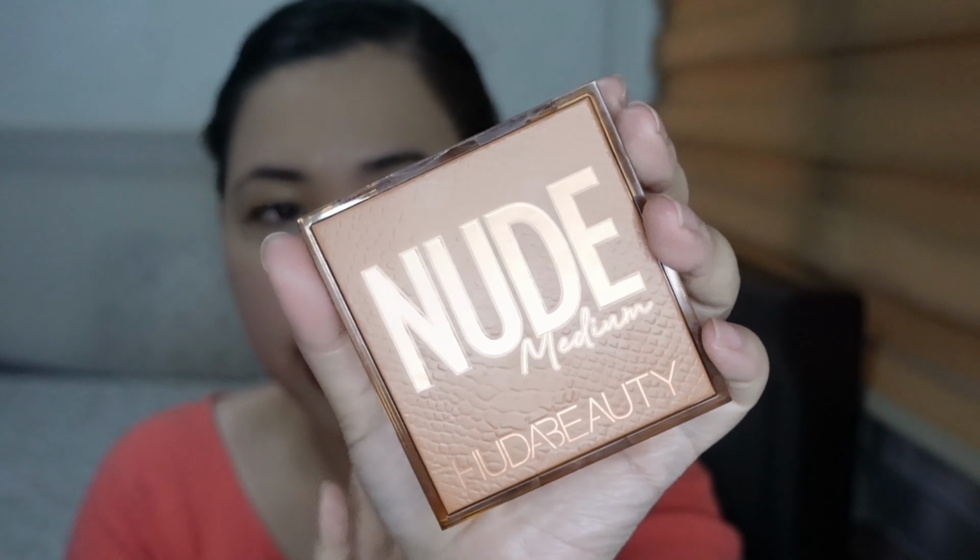So, I'll do the rest of my makeup, and come with me. So, for the eyes, I'll be using yung Huda Beauty Nude eyeshadow palette, Nala. It's in the shade medium. So, these are the colors.